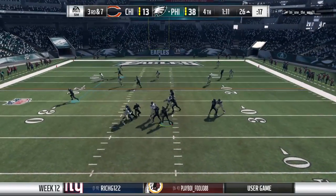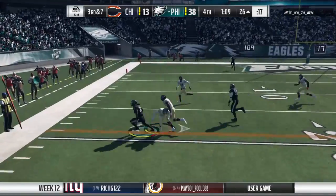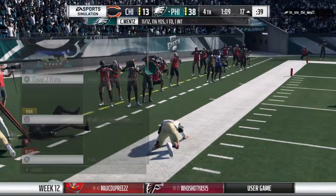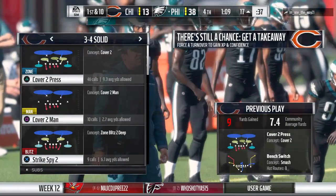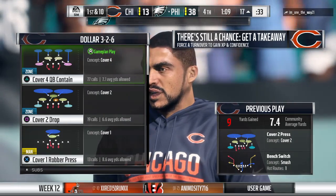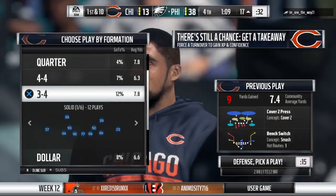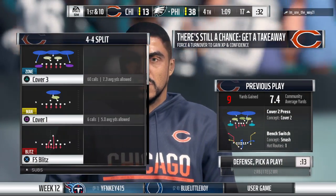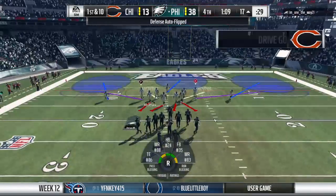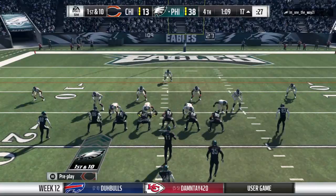Now Wentz. And he dumps it off to Blount. 9 yards on the play and a 1st down. So many times you hear today's NFL described as a space game. Get your best players into space with the football in their hands. That's why sometimes you just swing it out to your runner, get him out in the flat, and let him have a chance to make people miss in open field.